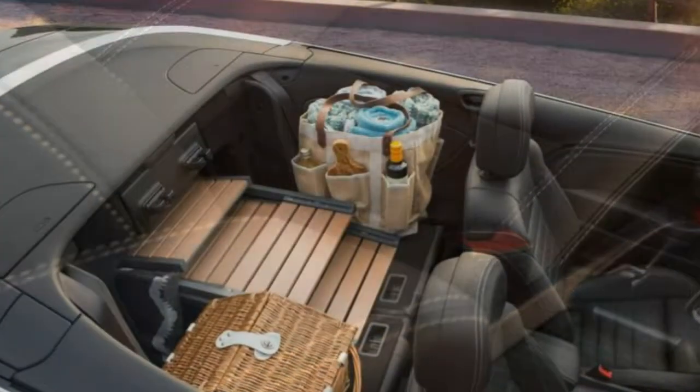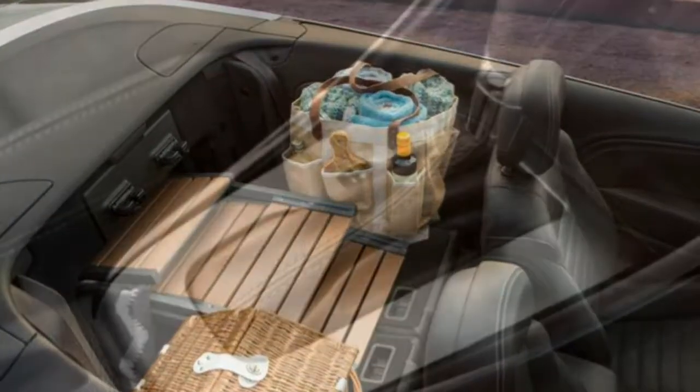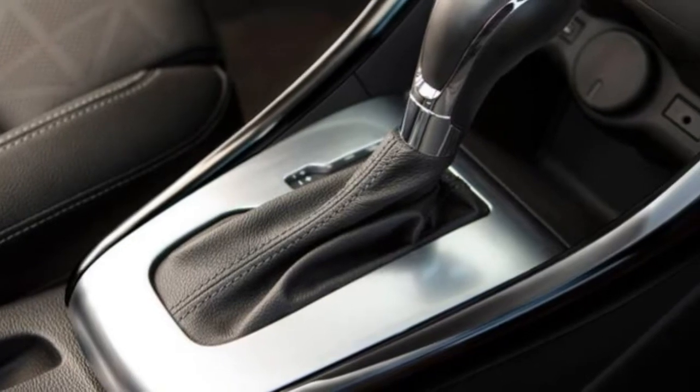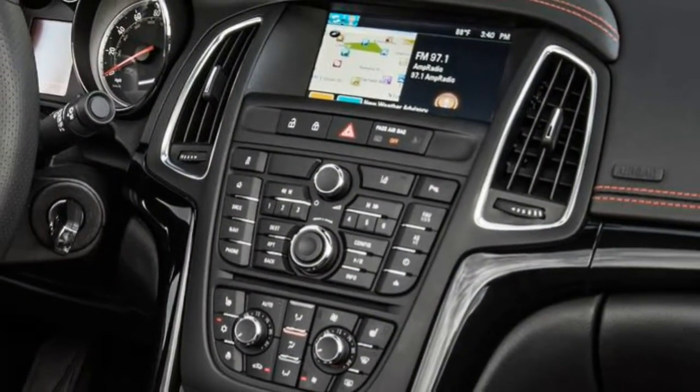The Cascada's SUV-like 4,000 pound curb weight as well as its other dynamic shortcomings conspire to make this a car that is neither capable nor confidence-inspiring. It approaches the limit rapidly with little warning.